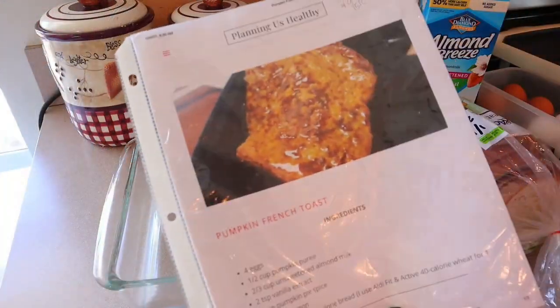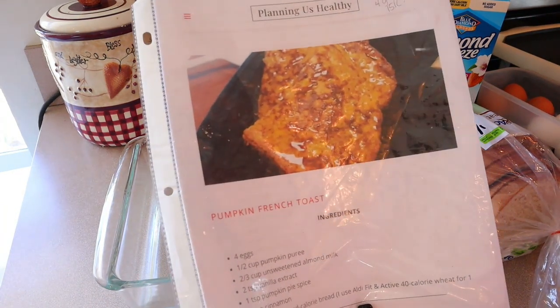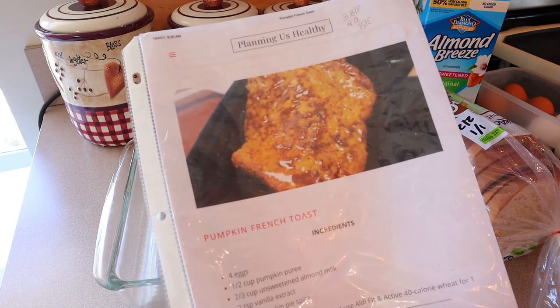Okay, moving on to breakfast. For breakfast this week, I'm going to be doing pumpkin French toast. These are 3 points on blue and purple, 4 points on green, and 151 calories.